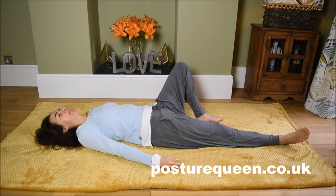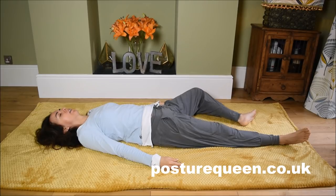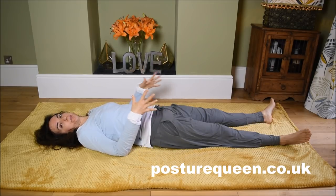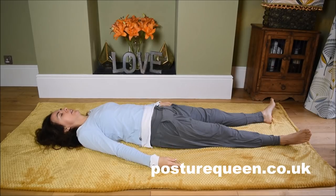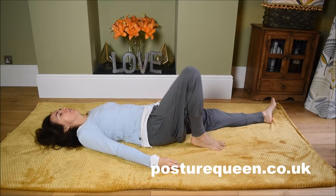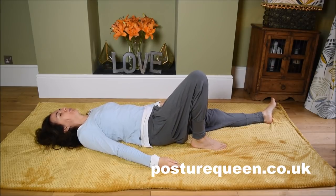Okay, and then bring that knee towards the floor and slide the heel away, bringing the leg down for a little rest. Notice how things feel for you. And then you're going to bend the other leg once again. Find the right place for your foot.